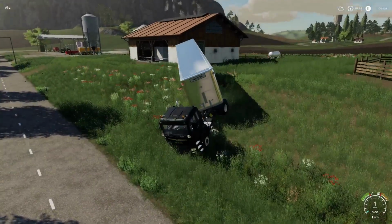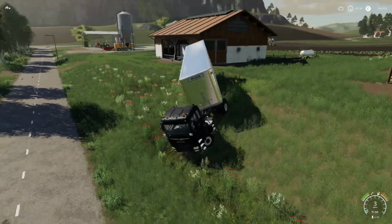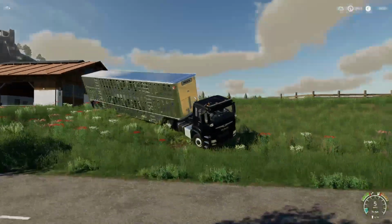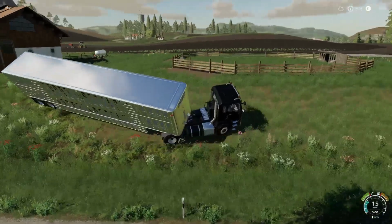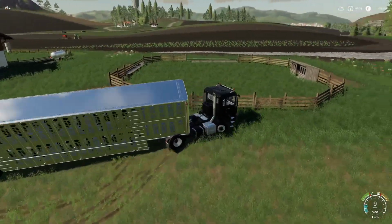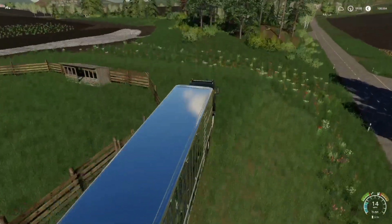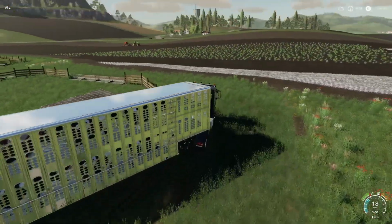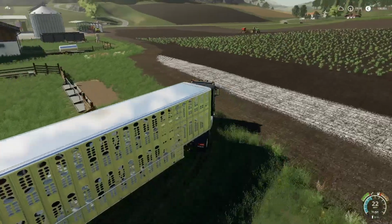That doesn't work real well. Poor cows in the back. They probably got a headache now. Sorry about that, cows. Whoops. That is quite the ledge I got there. Don't go off the cliff. Holy criminy. I'll try this again.